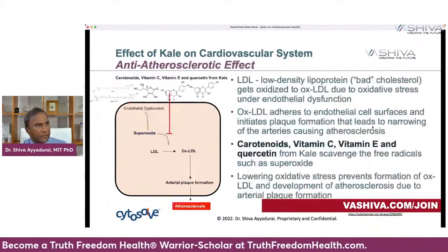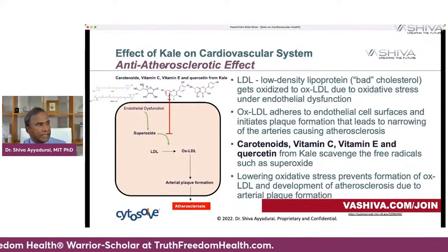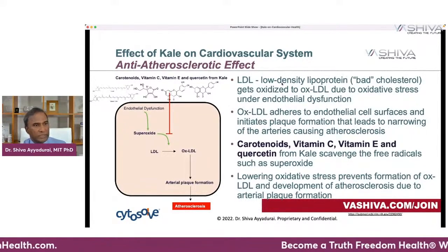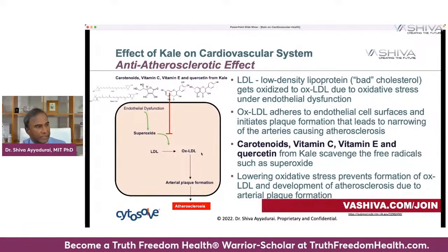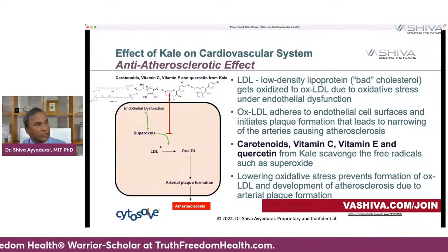And finally, the third molecular system is the anti-arteriosclerotic effect, which concerns the formation of plaque. LDL, the bad cholesterol, low density lipoprotein, typically gets oxidized to OxLDL due to oxidative stress, which comes from superoxide.